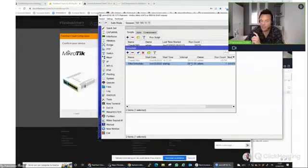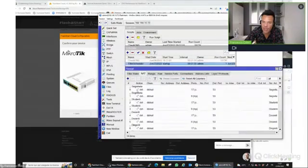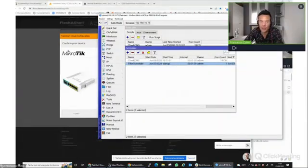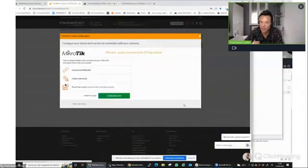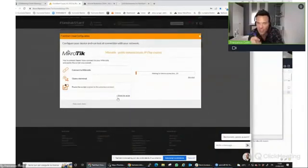Since we selected to divert DNS queries, it also creates a firewall rule in the firewall in the net chain, and it redirects DNS, TCP, and UDP to FlashStart. Okay, I am on FlashStart back again. Let me click on continue and let me test the connection.